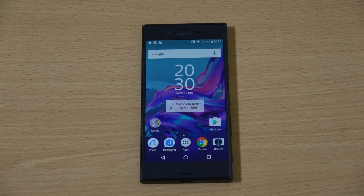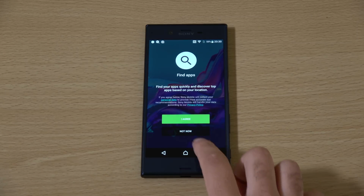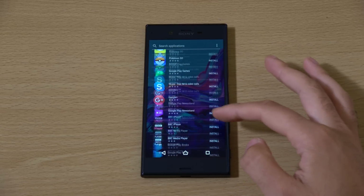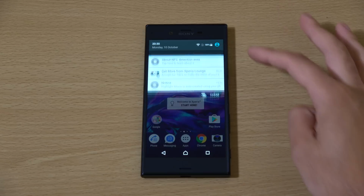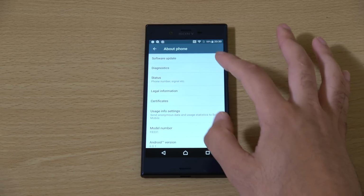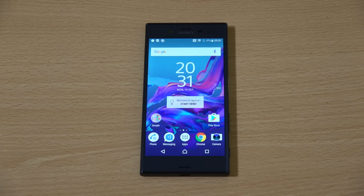Wow, so we're in. As you can see, this is the home screen, a little bit similar to the X Compact it seems, in terms of the interface here. And very similar Sony skin here. Oh, this looks nice. Yeah, recommended area. Wow, Sony's made an effort with the software. So you can see we're running the Android 6.0.1. Very nice. And do we get a software update? Looks like we got a system update here. As you can see, everything coming down. So we definitely will update that.